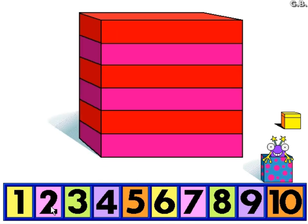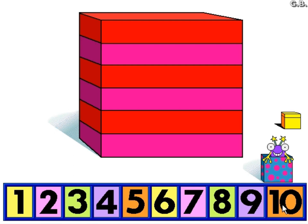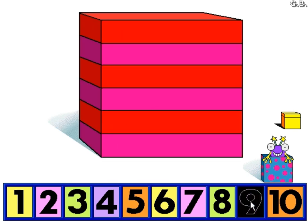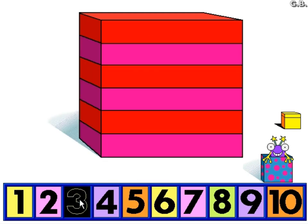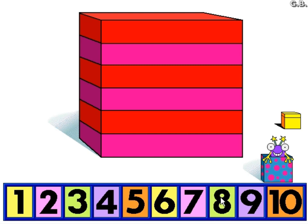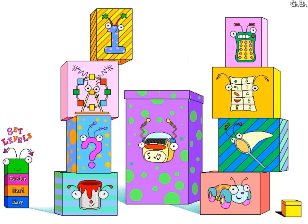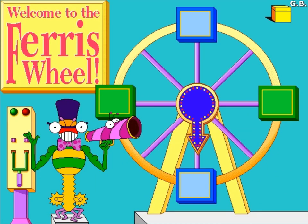One. One, two. One, two, three, four, five, six, seven, eight, nine, ten. One, two, three, four, five, six, seven, eight, nine. One, two, three. One, two, three, four, five.